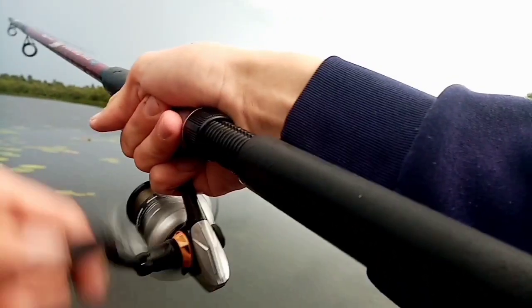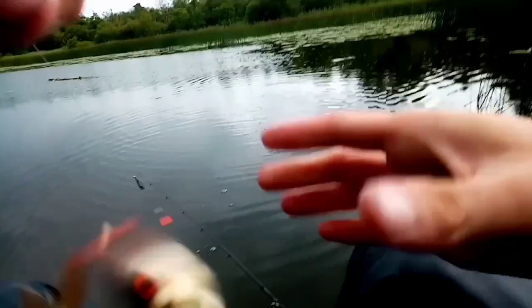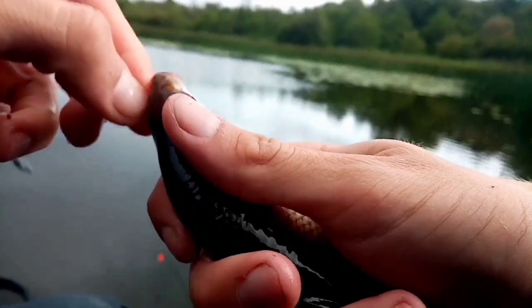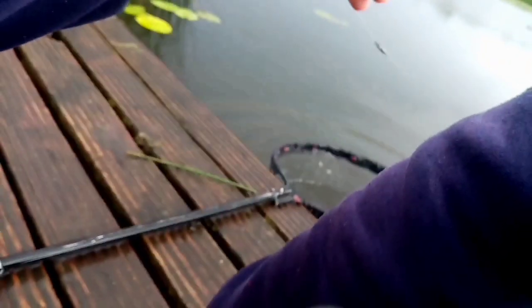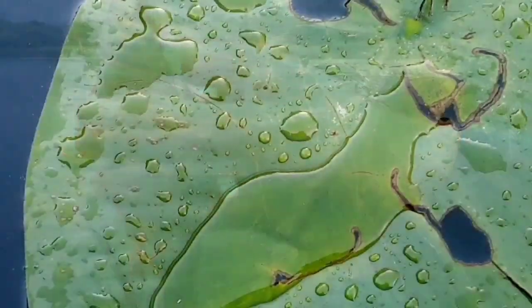Fish off. What's that? Is that a bream? Ooh. Big roach. Oh, not bad one though. There we go. Rain has just been messing me over. I've been waiting nearly an hour for it to really calm down because I can't even use the float. But finally, something. There we go, another one. Two fish in a row. Oh, you're on it now.